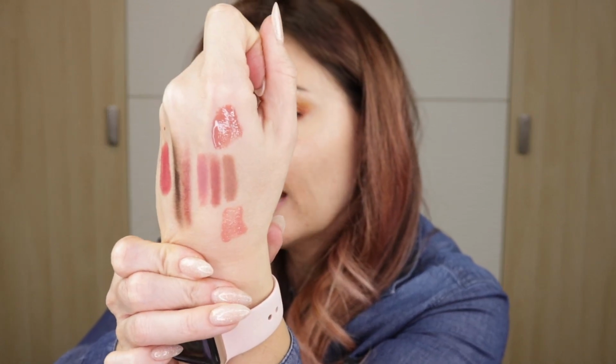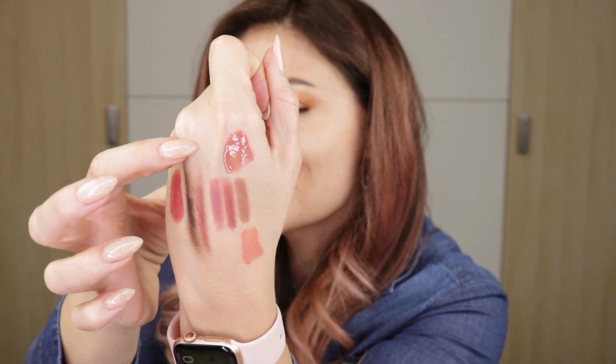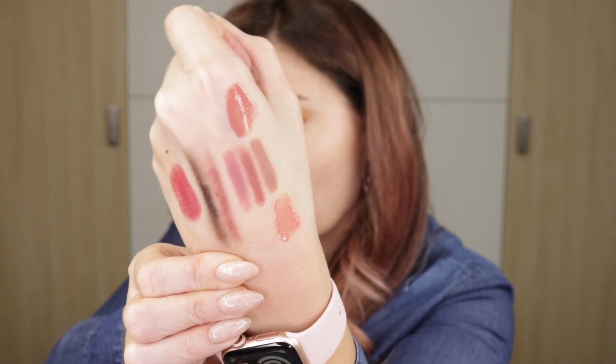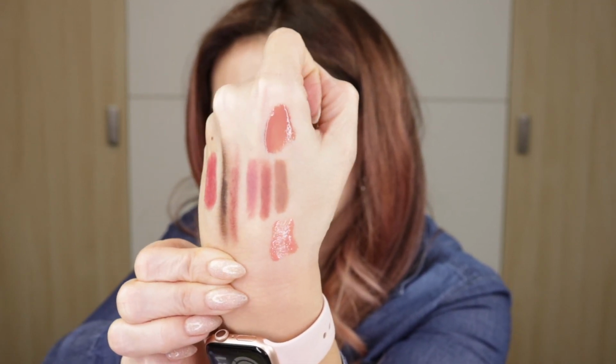So, awkward hand positioning. This is Petunia and this is Hyacinth. Those are both really pretty shades. I do like this gloss formula. They're very nice. I do think that's going to be a great pairing. It will brown out the Petunia shade a little bit, or give you a little bit of contouring.